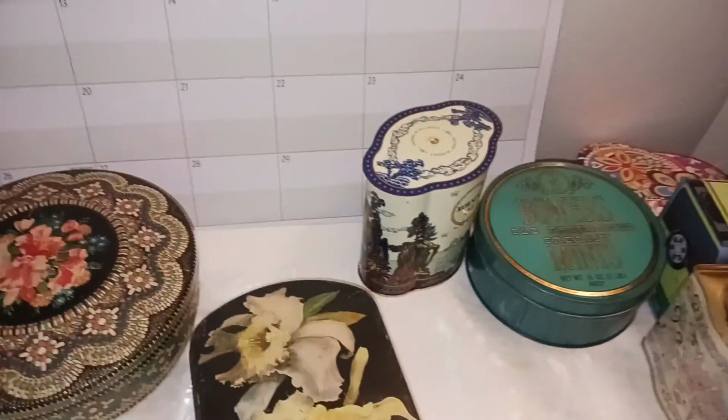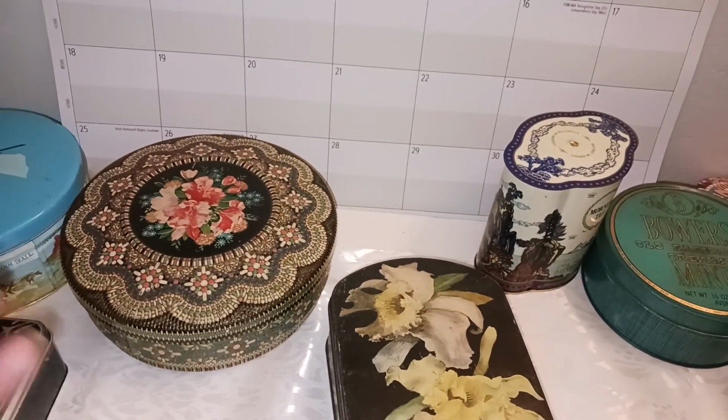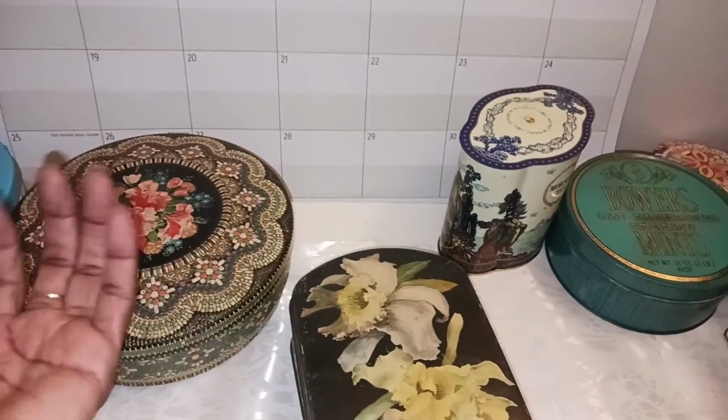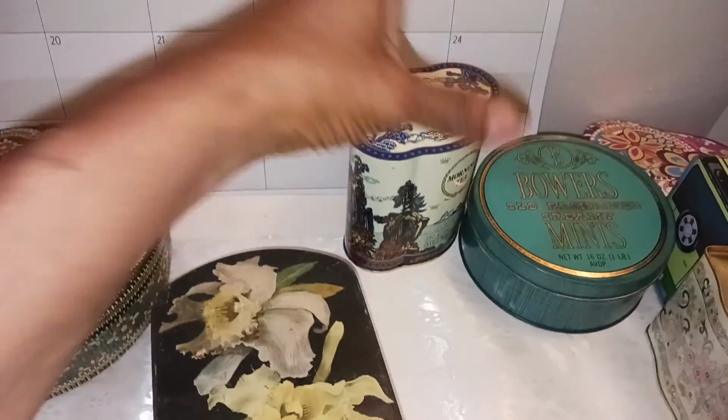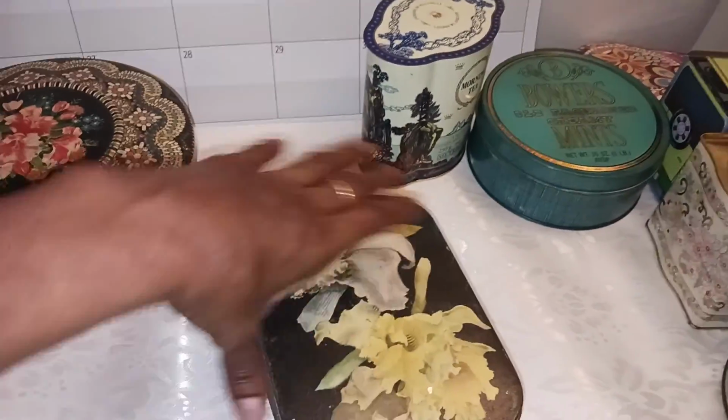A lot of the tins, I'm thinking that they will be used as a gift vessel. Like if you buy something that could actually fit in the tin, the tin would be the vessel, and I would cover it and all of that. So I've talked about that before.